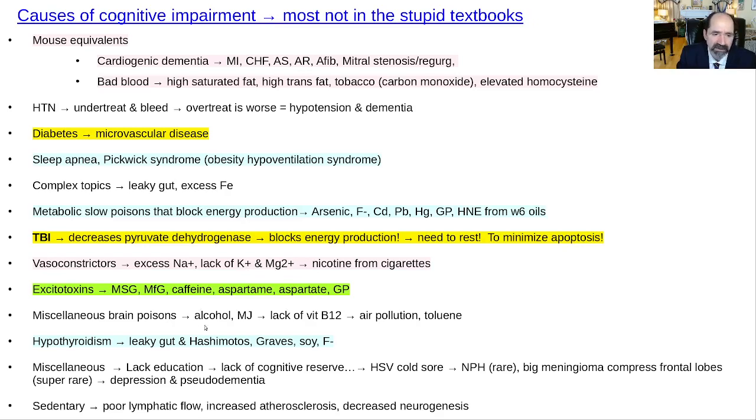Miscellaneous brain toxins. Alcohol is like directly toxic to the brain. You make toxic aldehydes. That's a topic for a separate day. I've got a previous lecture on that, plus there's more to alcohol. It's really bad for the brain. I recommend 0 alcohol, none, not 1 sip. Okay, MJ, everybody hears all the stuff about MJ that it's not a big deal. I think it is a very big deal, and I would recommend never go near this stuff. In my experience, people that mess around with that, they don't do well.